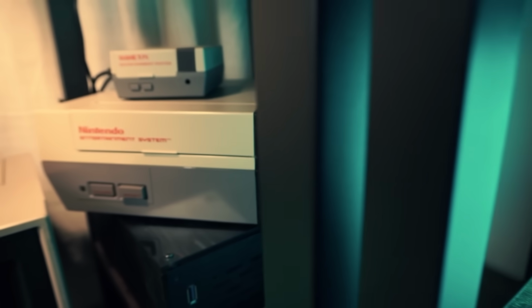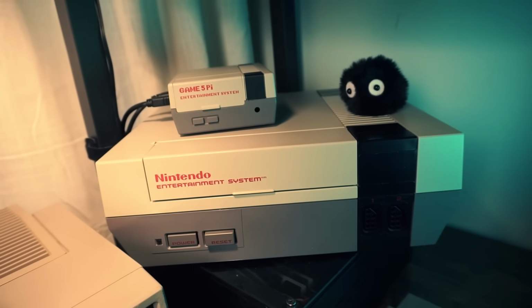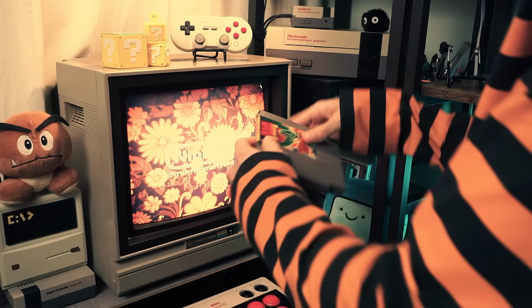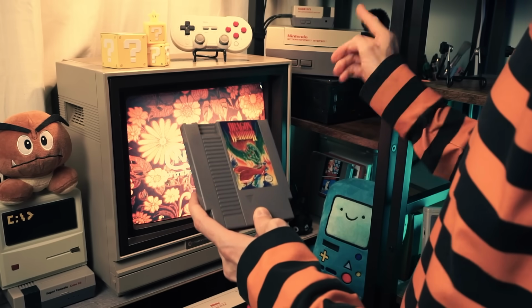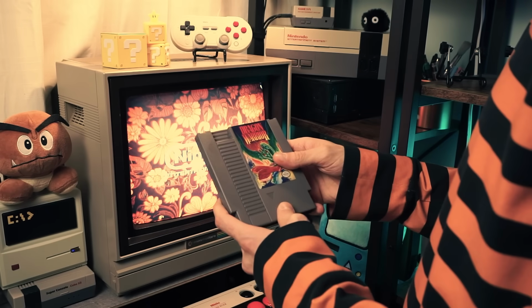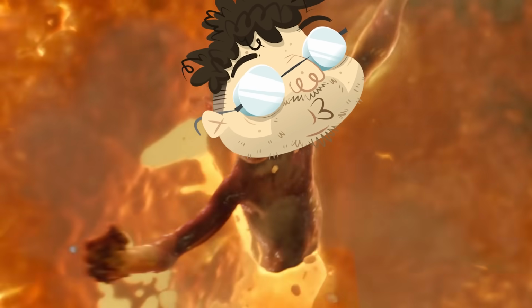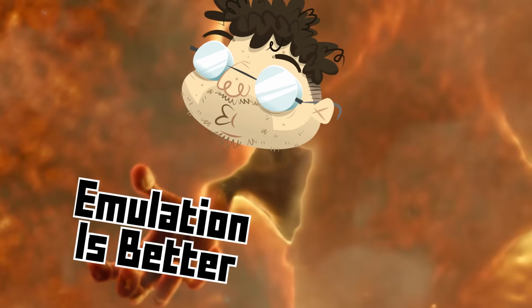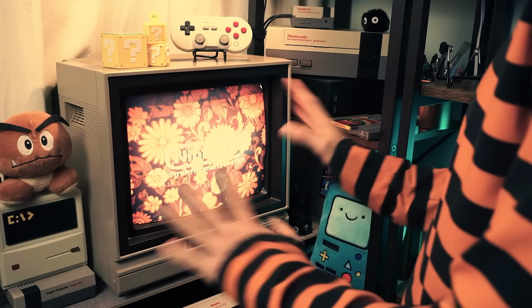I have it on top of my actual NES so that some of the retro vibes will radiate up and permeate the Raspberry Pi. And honestly, why would I ever play an NES game on original hardware when I have the magic of emulation? I know some retro game nerds will probably throw me into an active volcano for saying that, so we can all look forward to that. But for me, emulation is magic. That's all there is to it. Right, Stubbs? I mean, come on. Emulation is magic. See, Stubbs agrees.